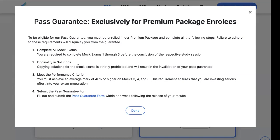And the solutions you provide when attempting your mock exams should be original. You should not refer to any of the suggested answers or the answer plans provided. Instead, when attempting each mock exam, do it on your own. Try to give your best shot so that you are in a position to really understand what your shortcomings are, since we are providing tutor feedback for mocks 3, 4, and 5.